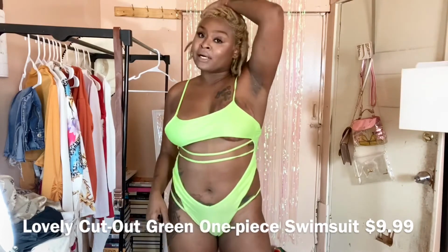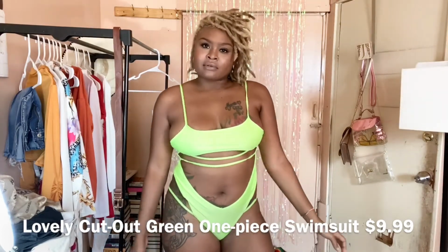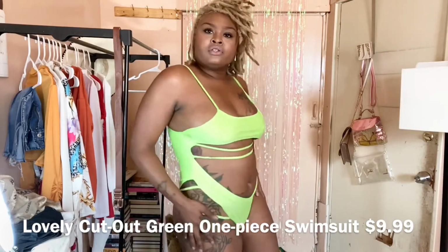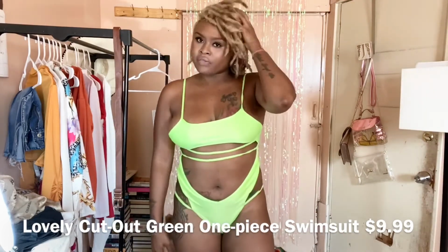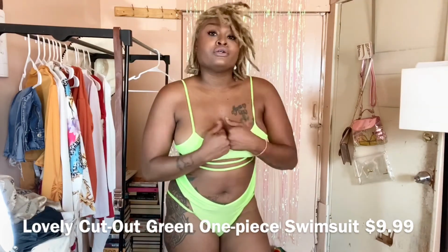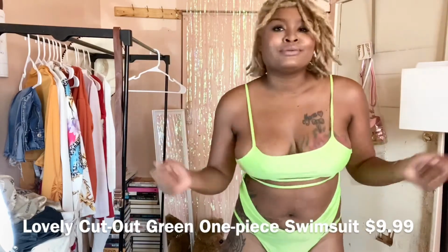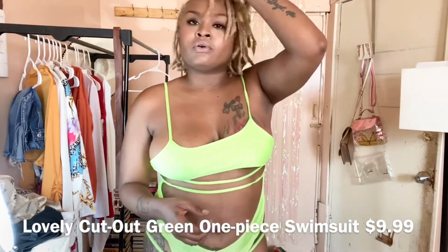Outside of that, I think I look good. I think it looks great for the price that I paid for it. I think it's giving me beach vibes. I think it's giving me bigger girl, you're still sexy vibes. And I think that's what's important. So, lovely wholesale, you did the damn thing. I'm not mad at almost anything that I got besides maybe the two things that I said. And I will definitely be ordering again.